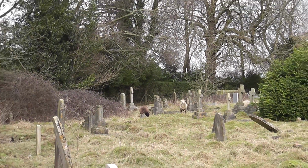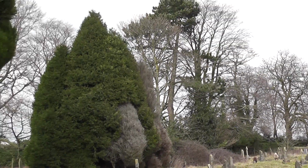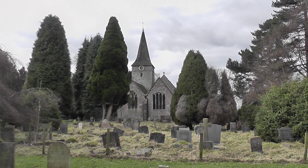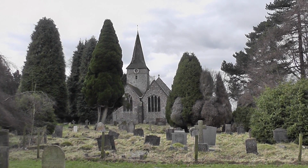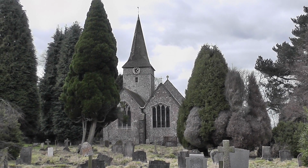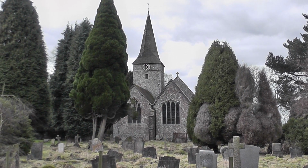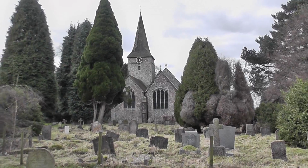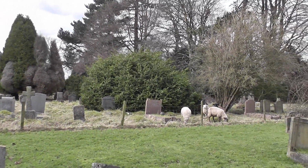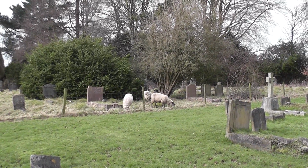Goldfinch singing in the background there. Somewhere over there. What a lovely shot that is. Tranquil Saturday afternoon. Well, it will be until 3 o'clock when the Arsenal kick off. I might do so as well, if the score doesn't go right. It's interesting because those sheep are definitely fenced in there, keeping the grass down.